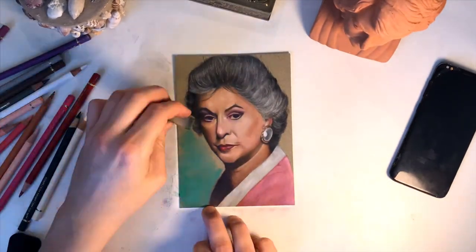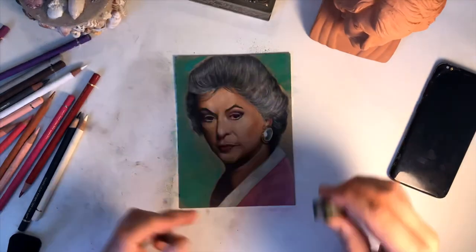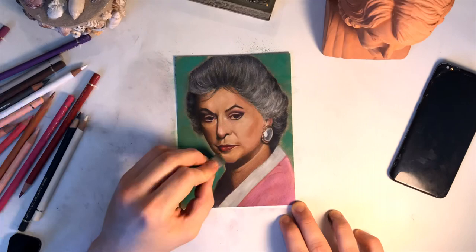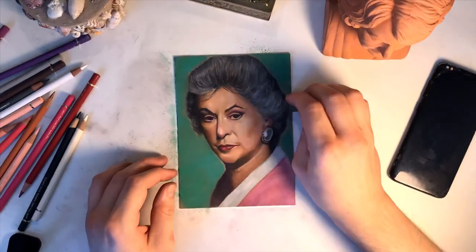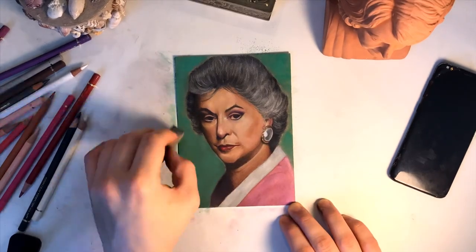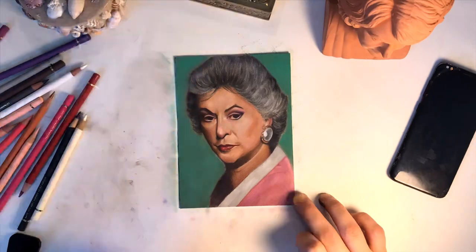A perfect example of the Pan Pastels in use. They're just excellent for, like I said before, blocking in colors and getting a great base to work from. It's really improved the way I go about my drawings. It makes it so much quicker.